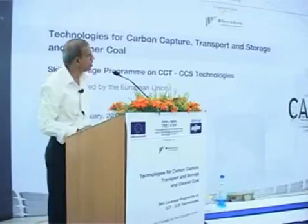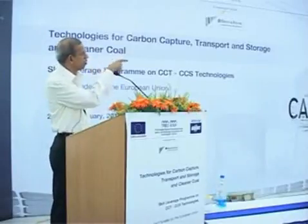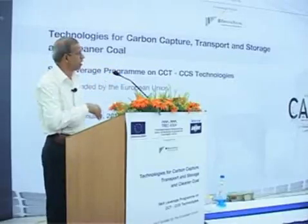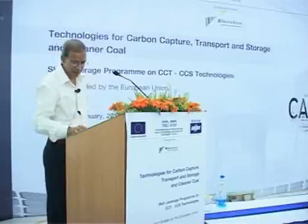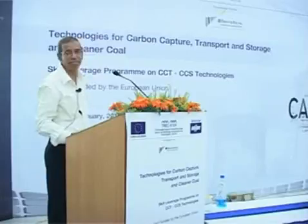And the design for 125 megawatt was vetted by a design review team consisting of Professor Boyd from Chalmers University, Sweden, and members from IIT and NIT Trichy.